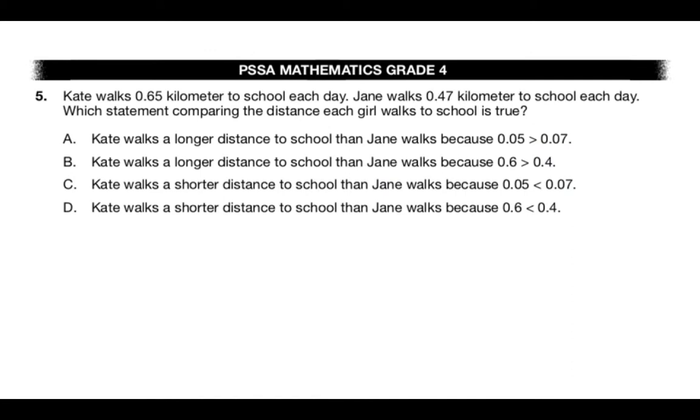All right. Kate walks 65 hundredths of a kilometer to school each day. So who's counting? Kate. Looks like Jane is also counting. She walks 47 hundredths of a kilometer to school each day. And let's see, 65 hundredths of a kilometer. So what's a tenth of a kilometer and a hundredth of a kilometer? So let's see, there's meters and there's decameters, which would be 10. So 6/10 of a kilometer means 6 decameters. See how we can make sense of each part of it?